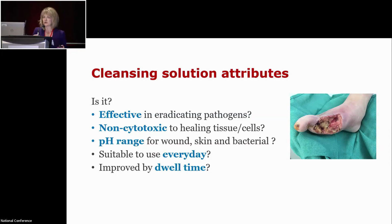And we're all very familiar with the acid mantle on the skin. And why do we have this acidic mantle on the skin? Well, it's to reduce the likelihood of infection should there be a breach, right? The skin is a little bit acidic so that if there is a breach, any bacteria in the area are less likely to have a nice home there. And this is the same thing with the open wound. We want this little bit of acidic pH so that bacteria are less likely to grow, multiply, and cause infection.